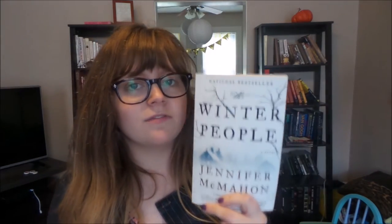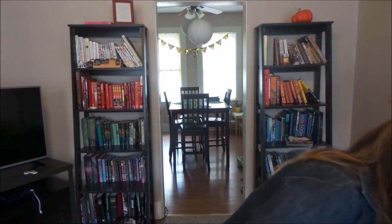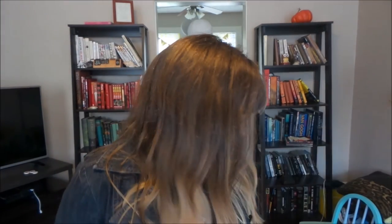Next one was occupation. So I picked up Doctor Sleep for a doctor. There we go. And the season was the next one, and I picked up The Winter People by Jennifer McMahon. Have not read this yet, but it's very, very soon coming. And I didn't get color.